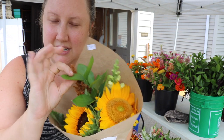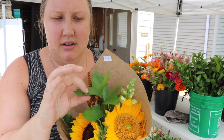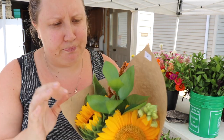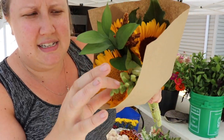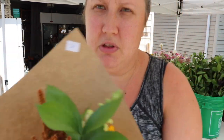A piece of ruscus here is about 60 cents to a dollar, depending on the season, per stem, which means that I'm automatically charging $2 for this, minimum. Hibiscus amaranth, the truck right now, they're selling this for $2 a stem, so $4.50. And then snapdragons, when they are in season, are usually around $1.20 a stem wholesale, which means right now they're about $8.50. And that means simply that we are going to charge about $3 for those.